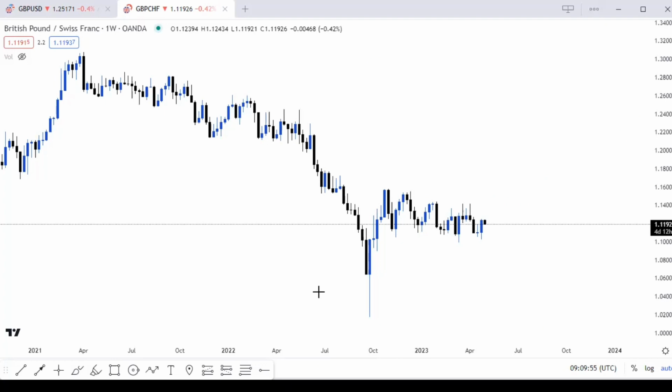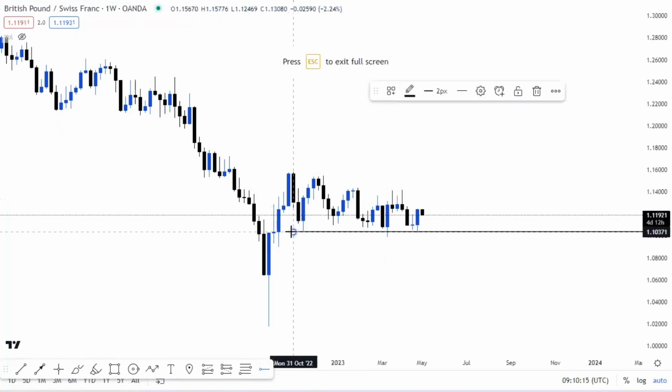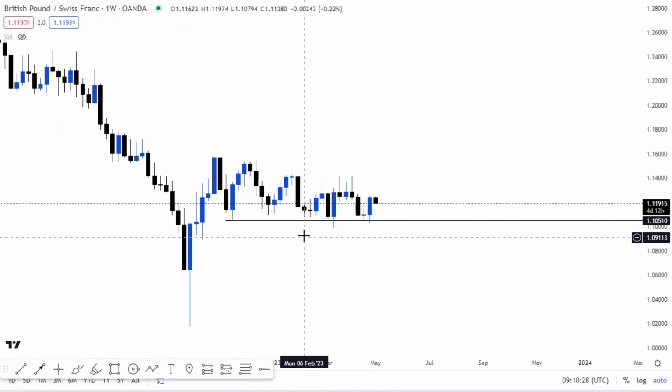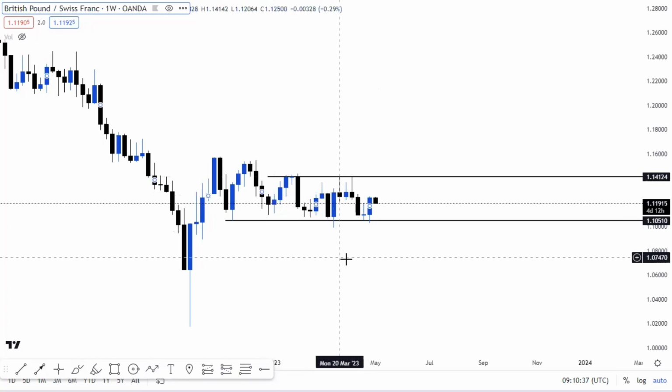the pound Swiss franc. Looking at the pound Swiss franc, we can see that on the weekly level, the market is just trading between support and resistance. From last week, we moved from the support level, which is 1.10510. Currently, hopefully the market is headed to the resistance level, which is the previous resistance level, 1.14214. So that's where the market is headed.